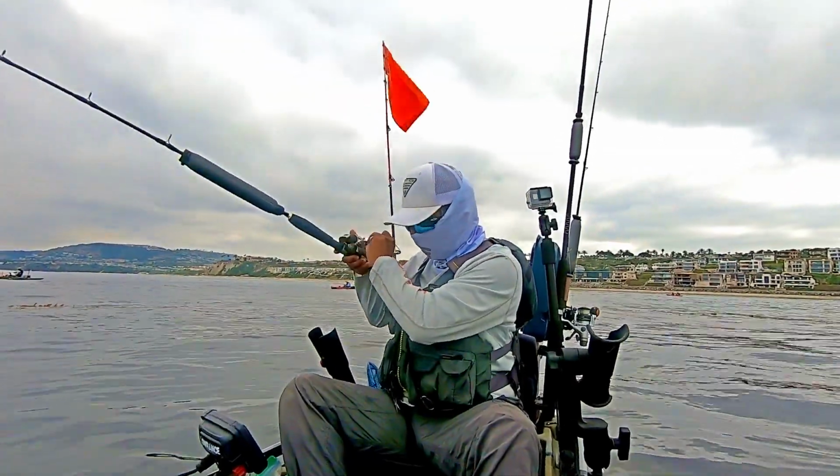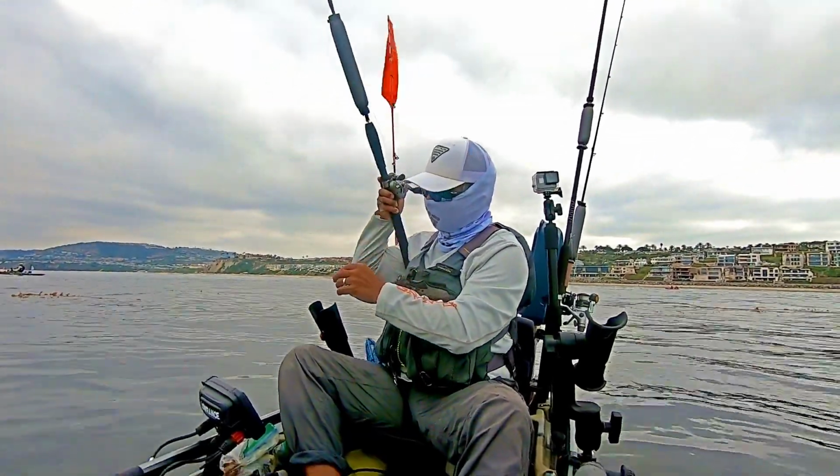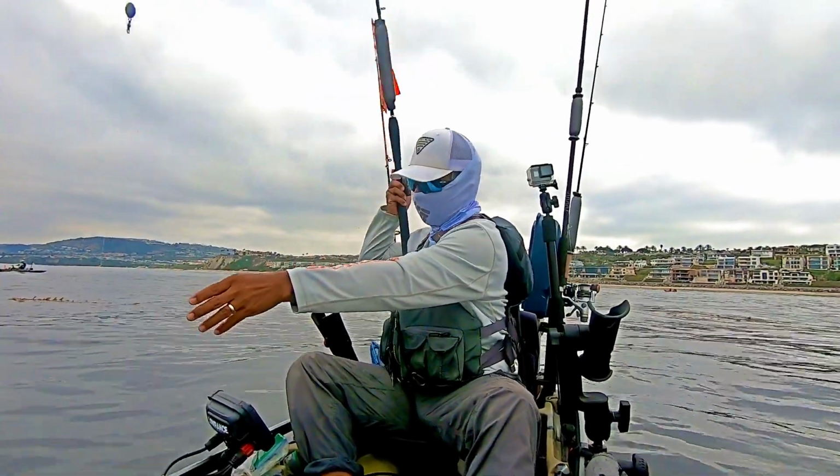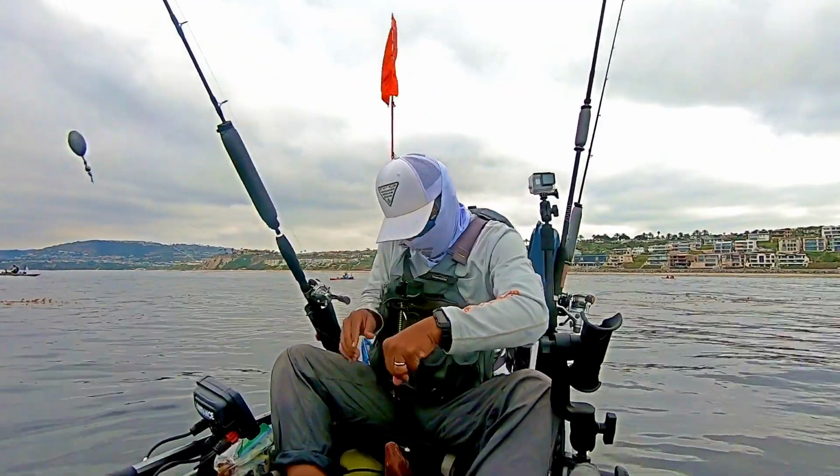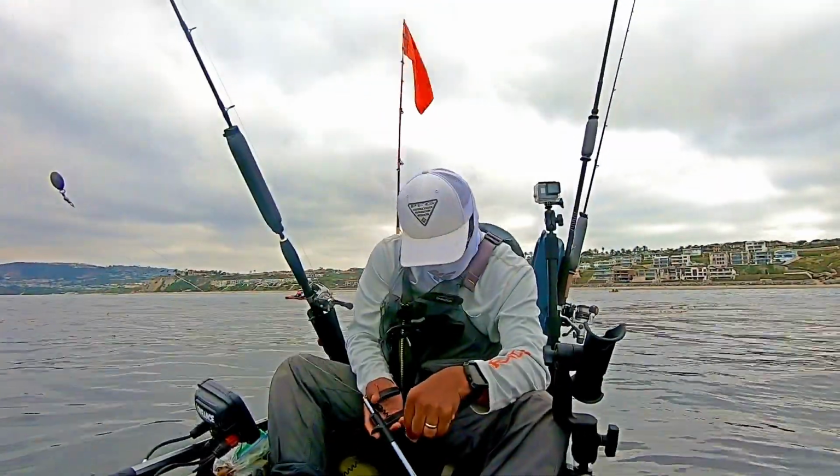This next fish is a female sheephead, and you can tell the difference because they don't have that distinctive black bar going across their side, and they're mostly pink in color.